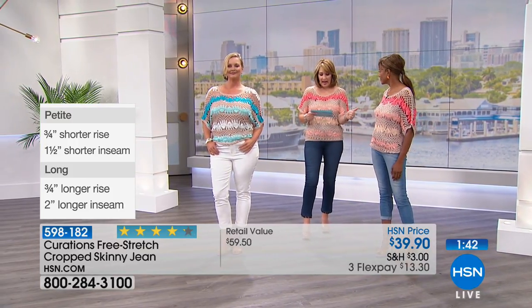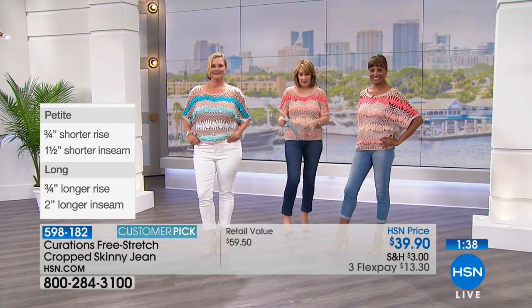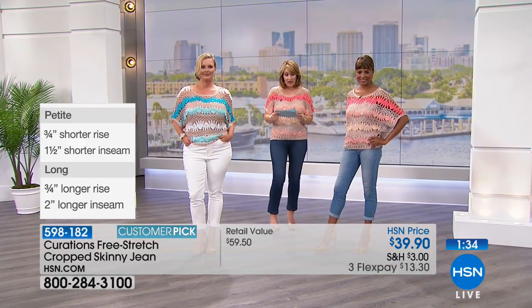And then we have it in black. We have, let's see, the dark, which is the color that Christy had on earlier, that deep indigo. And then we also have a gray. We have a gray color too. So we have all the colors here for you.